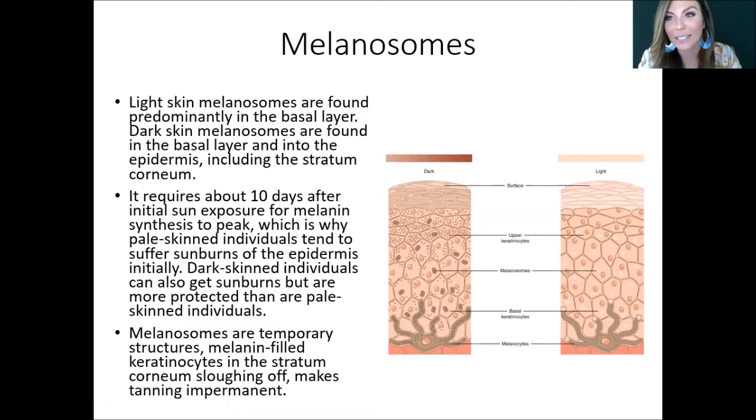You guys probably know this with light skin. You get sunburned the first day of summer, you get a bit tan, and now it's kind of hard to get sunburned again throughout the summer. It doesn't mean that you're fully protected though, because remember, you don't have the natural melanosomes that darker skinned people do have, which of course they're lucky because of it. So you still have to be careful. Dark skin individuals can also get sunburn, but are more protected than pale skin individuals.